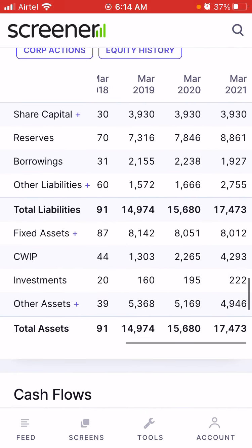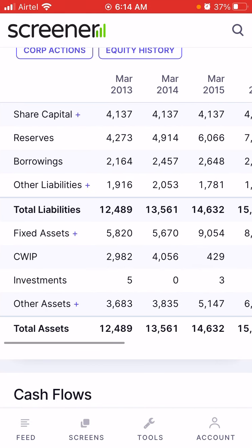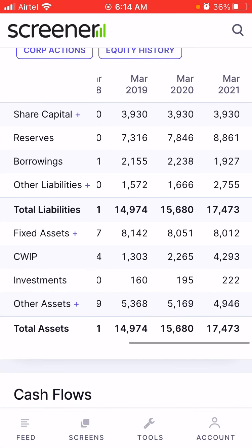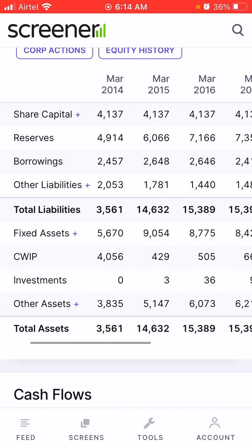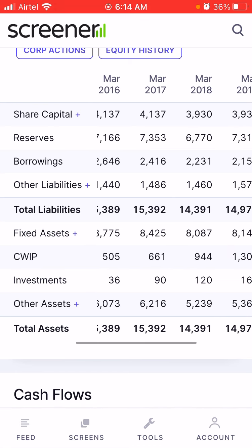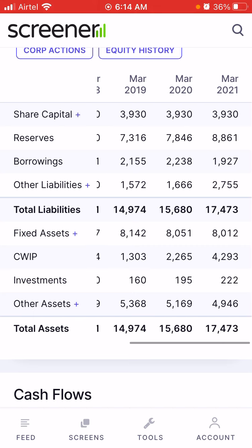Now you can see the reserves. The company is growing its reserves. A very good and positive thing about this company is equity capital, they are reducing it from 4,000 to 3,900. It is a good sign. The company is reducing its equity capital while growing its reserves. For example, 2016, you can see 7166, March 2018 7353, 6700, 7316, March 2020 7848 and March 21, 8861. So you can see borrowing is also reducing. Now in March 9127, but March 2022 to 83.